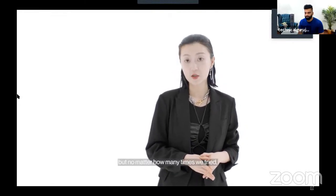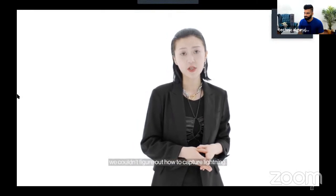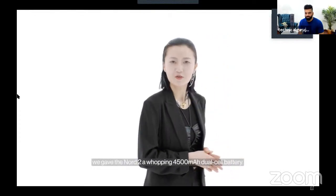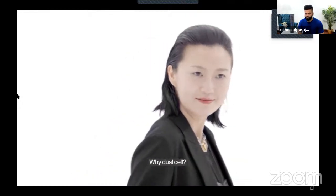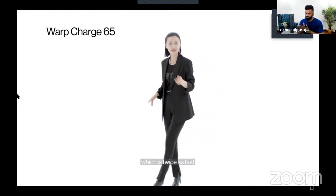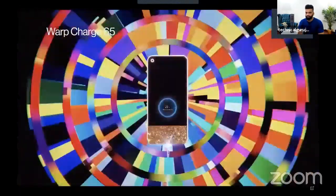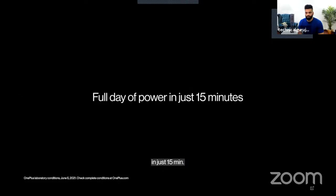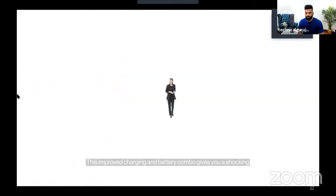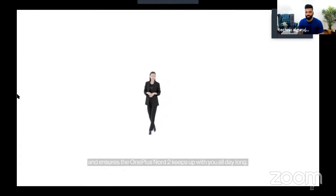We're sorry, but no matter how many times we tried, we couldn't figure out how to capture lightning. That's why we gave the OnePlus Nord 2 a whopping 4,500 milliamp hour dual cell battery. Why dual cell? You guessed it. OnePlus Nord 2 comes with Warp Charge 65, which is twice as fast as a Warp Charge 30T on the original Nord. How fast is that? Well, you can get up to a full day's power in just 15 minutes. This improved charging and battery combo gives you a shocking amount of power at your disposal and ensures the OnePlus Nord 2 keeps up with you all day long.